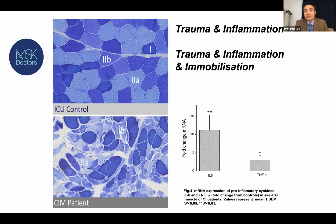At the very beginning, when someone has had trauma, we do not want to immobilize them. We want to make sure they will be moving. We want to make sure they move, but at a lower intensity that can still stimulate the body, to stress those muscles and those fibers so that they at least don't waste away too quickly, or if possible, even grow.